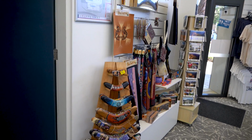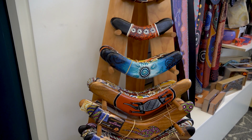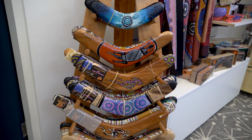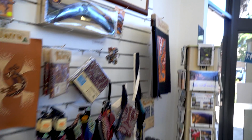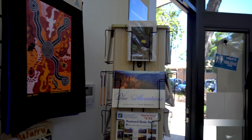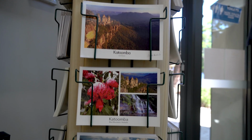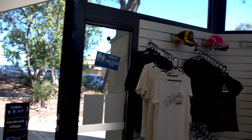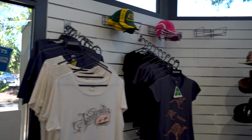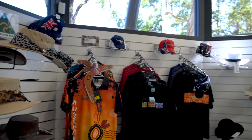And you've got your collection of boomerangs. I actually have a boomerang at home. There's your boomerangs. Postcards are always a good thing to check out when you come into a place like this. They give you an idea of some of the highlights of the park. And of course you have your t-shirts and your hats. Very nice. And then here are some purses that you can pick up.